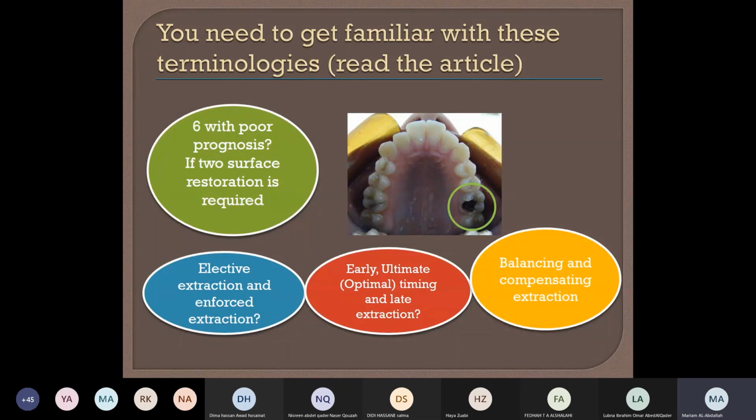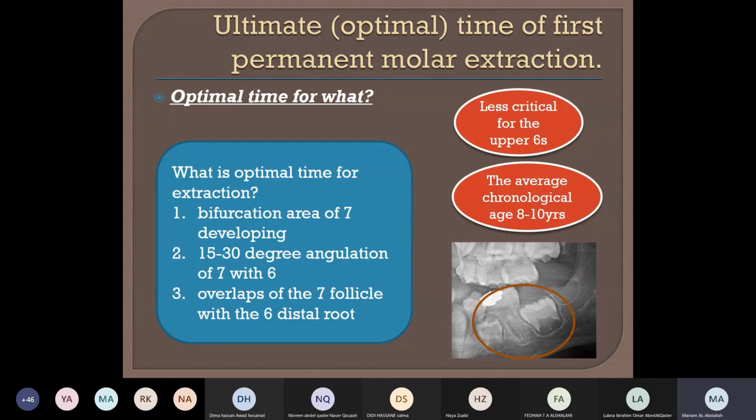Another terminology that you need to be familiar with is the optimal time of extraction. Optimal means the ideal time to extract a 6 with poor prognosis and expect minimal consequences. This is what we mean by optimal time. Before that time, this is called early extraction. After that time, this is called late extraction. And of course, you know what balancing and compensating extraction means. Here, we're going to talk about the optimal time for extraction of the 6 with poor prognosis.